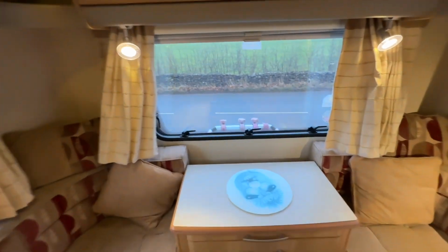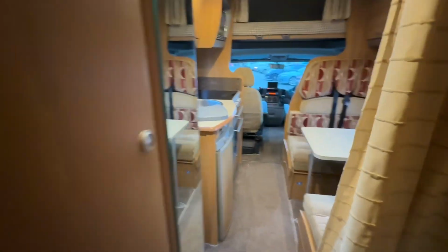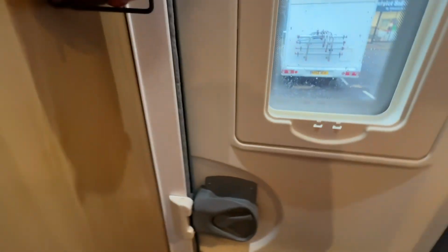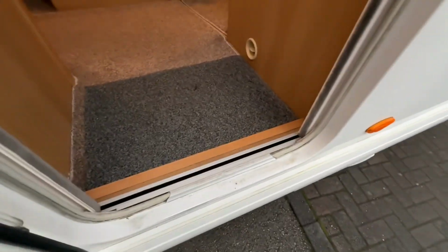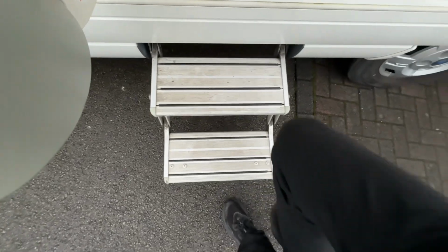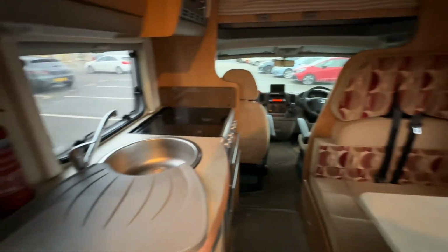You've got the bike rack on the back as well. TV mount just goes there. It's a great van, especially if you've got a bigger family or you just need more space. It's excellent. And then here you've got the full length door and the electric steps as well that come out. They're really great. Just step up and they're just on there. So great to have that. Everything you need is in here, which is great.